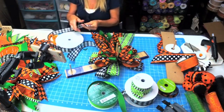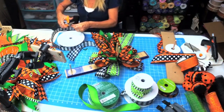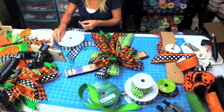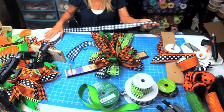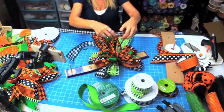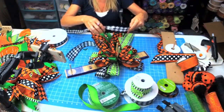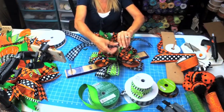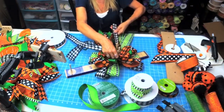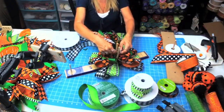Well, I'm going to end it with a Harlequin on top. Yeah, Sam's. The green Sam's. It was under $8, $6.99. All their 50-yard rolls of ribbon at Christmas time are super cheap. And I'm just going to put in the Harlequin on the top. Twist it. And I think I'm going to do this as a double loop.